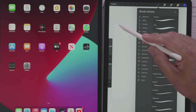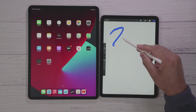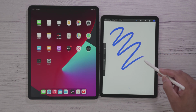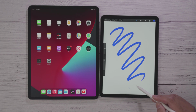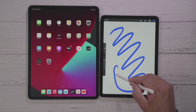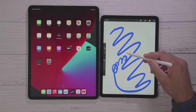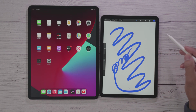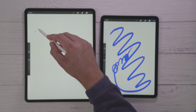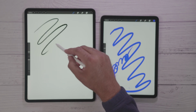Both iPads are compatible with Apple Pencil Generation 2, and let's see how responsive it is on both iPads in the Procreate app in slow motion. So far on the iPad Air, it's delayed by a fraction, but still very responsive. I don't see any major differences, but the iPad Pro is much smoother, as the Apple Pencil slides smoothly and the motion and the sensitivity of the pencil is on spot.